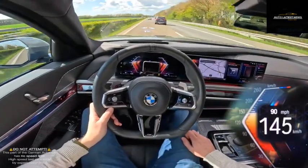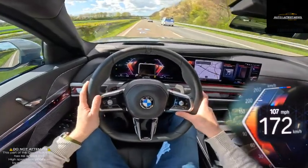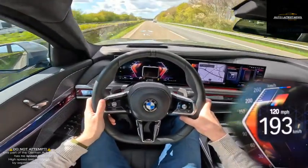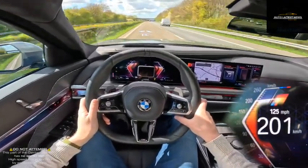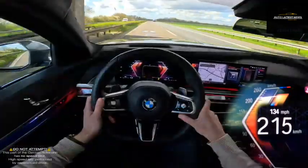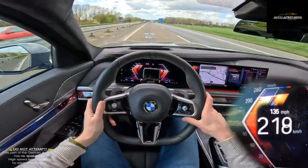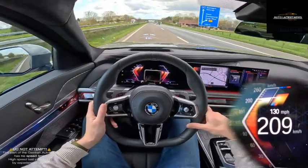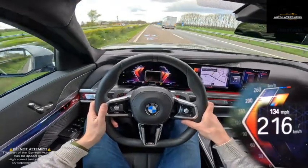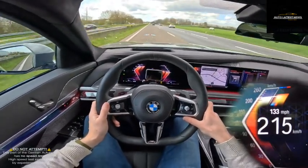So here we go, you put your foot down. It's still relatively quiet. Well, it's very quiet actually. It's quite windy out today, so we do have a bit of wind noise, but it's still very quiet for this speed. And again, this is sport mode, so the air suspension lowers a bit. It does so at high speeds anyway. But the dampers are at their firmer setting. But still, they soak everything up so well.